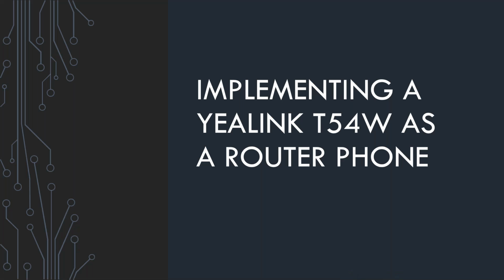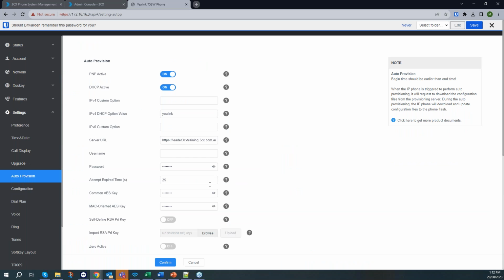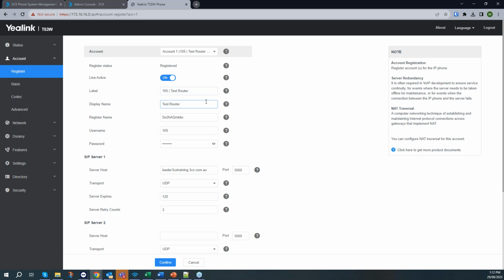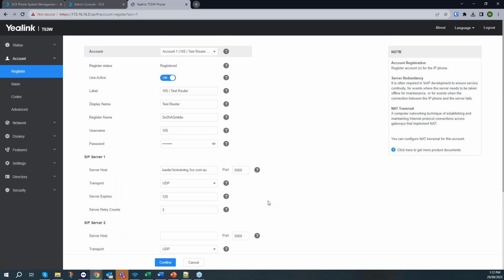And also, if the handset after a reboot hasn't automatically got the configuration, you can still copy the configuration provisioning link and then paste it manually on the web UI, on the settings, auto provision. You can paste it in here manually, and then you can make the handset talk with the 3CX. You can also manually configure the account details and then enter the outbound proxy with the SBC details, and it should be configured, but it's highly recommended to go with auto provisioning or downloading the config file and uploading rather than manual configuration.